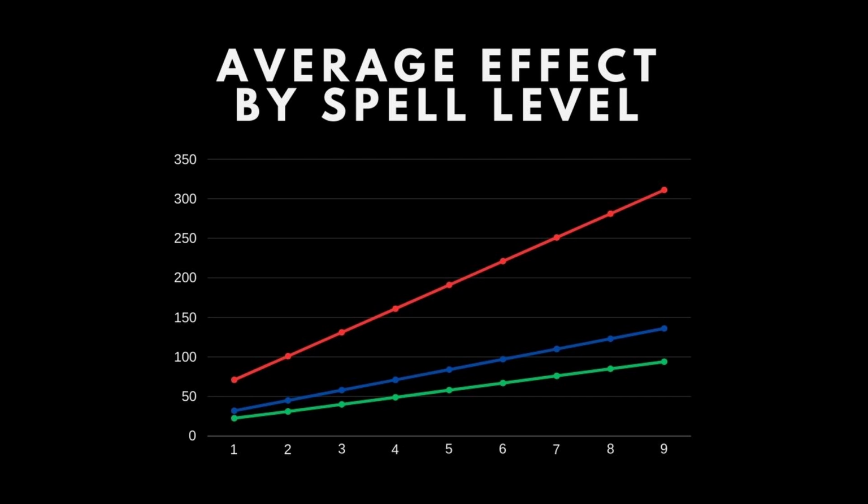The red line shows, according to the DMG, the low end of the average range of hit points for a monster whose CR matches the minimum character level for each spell level. In order to use a 5th level spell slot, the character must be at least 9th level, so I used a CR9 monster for comparison to a 5th level spell slot.